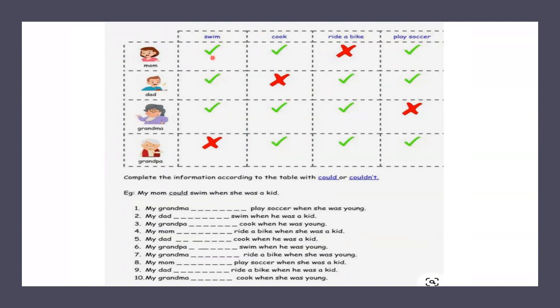If we want to speak about the abilities in the past, like what? I can say my mom could swim when she was a kid. Here, my grandpa could play soccer. And this is my grandma. My grandma couldn't play soccer when she was young.